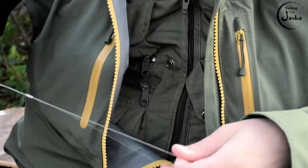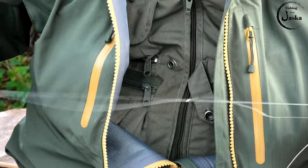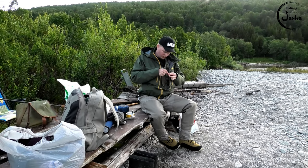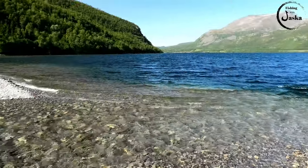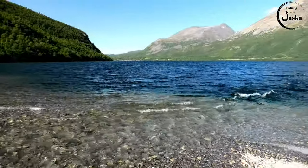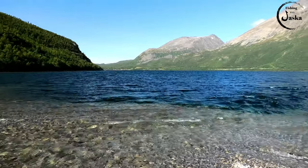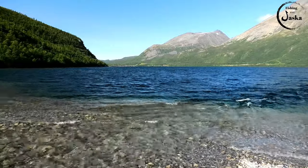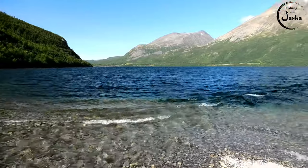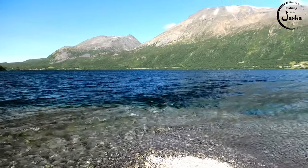And here I'm changing my tippet, and I decided to go for a two fly setup. And as you can hear, the north wind is blowing kinda nicely. But anyway, this is a really excellent looking place. Small streams are going to that big lake. Awesome.